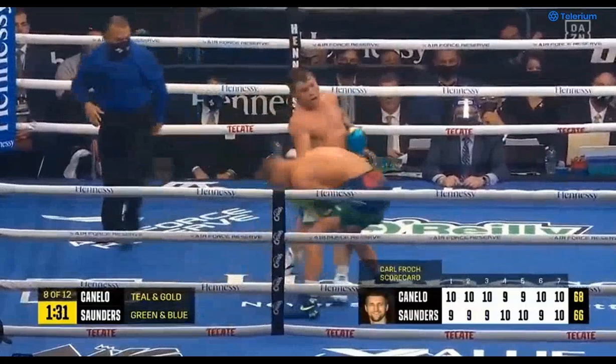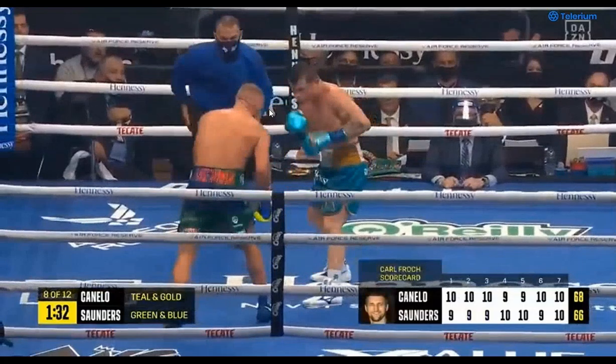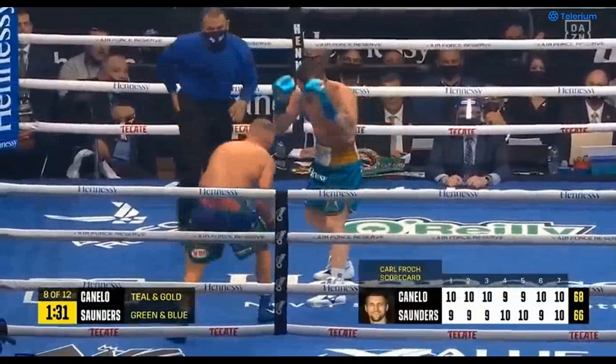Now, when you teach this, you want to be showing people how to feint and probe to set the position up. But we can see here, Billy Joe Saunders doesn't really set the position up. When he crouches down here, he doesn't really feint. He doesn't really set it up. He doesn't give Canelo anything to look at when he gets into this position. So Canelo knows what all the things Billy Joe Saunders can do here are.